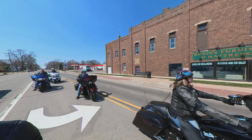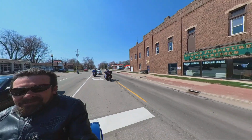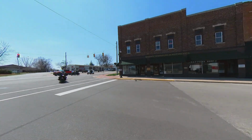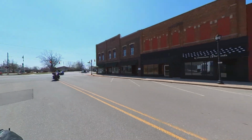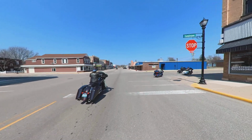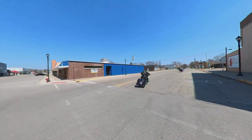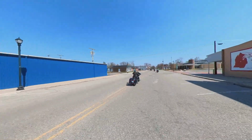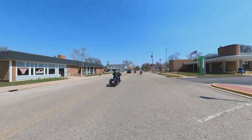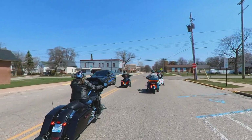I think going through these small towns, this is St. Louis, Michigan right here. All the old buildings and everything is just like going back in time. Seems like in Michigan, every 15, 20 miles, there's a small town that you can go through. It's just kind of cool just to see those. I think it just takes you back in time, back in the old days. Makes you wonder how the towns grew and how they came about. It does me.